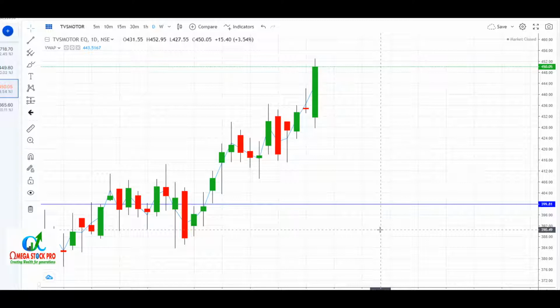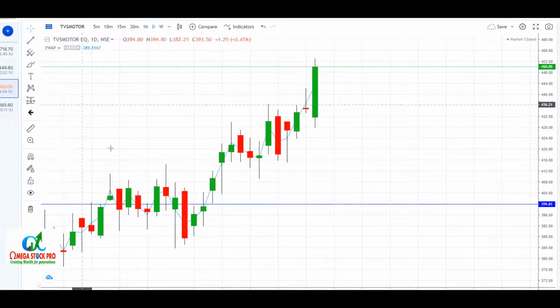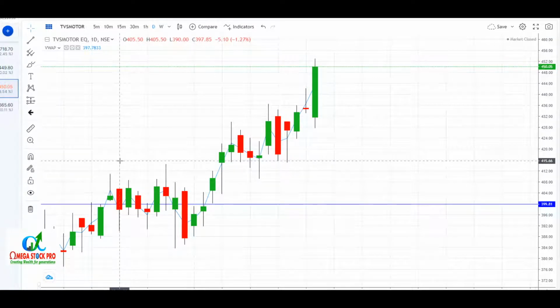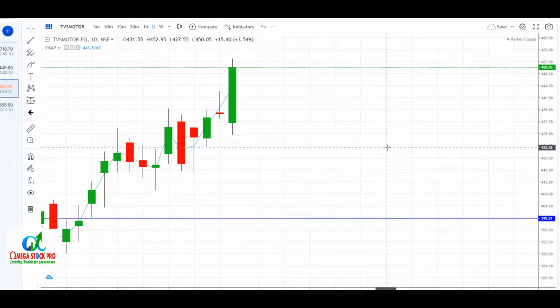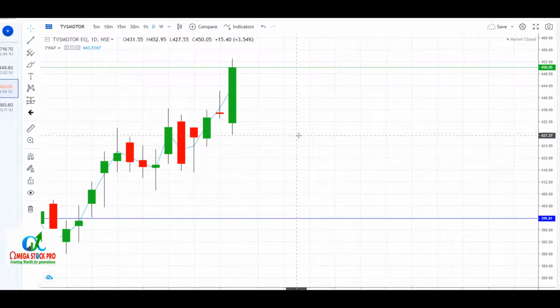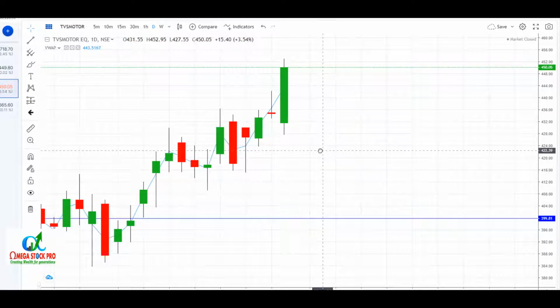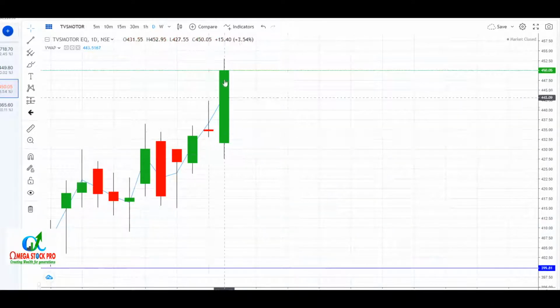Then I've taken the examples of how to select stocks for intraday and how to take out the levels. The stock which I chose yesterday for today's trading was TVS Motor. We discussed that nowadays this doji and all these things don't work because it is a trap. People, if they don't sell, then only try to understand the psychology behind this doji.